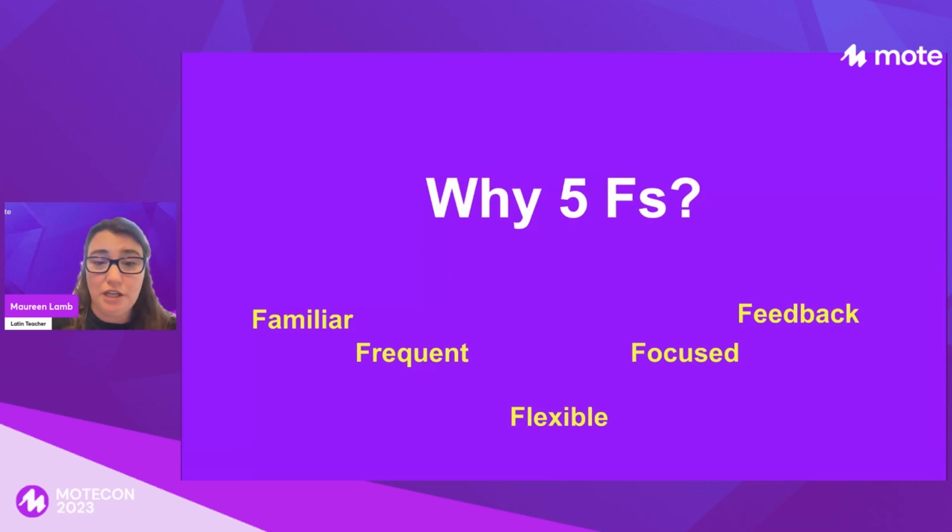Focused. I would argue that when you can focus on just a few things at once, you are going to have a more reliable feedback loop of how students are doing with those particular tasks. And so then you can give them accurate feedback on their skills. So keeping it focused to maybe 1 or 2, possibly 3 skills max is something that's going to really help refine your assessments.